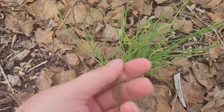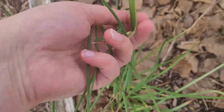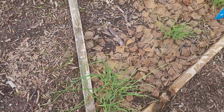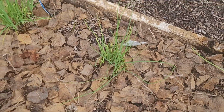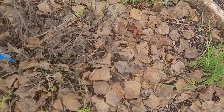And you can kind of see the difference. Here's some of the younger leaves, and look how thick these are compared to them. It's a pretty big difference. They're over a foot in height, which is pretty cool. You can see where the thinner leaves are from where my son comes out and chops these down. He loves them on sandwiches.